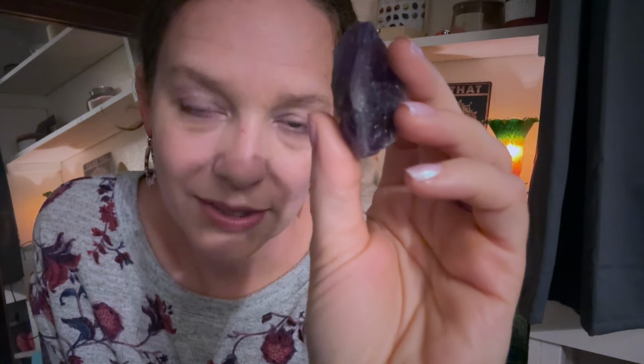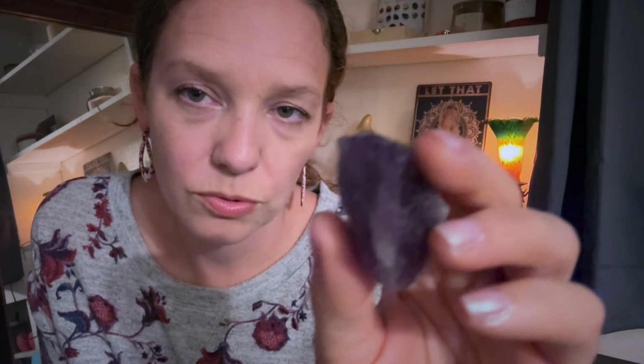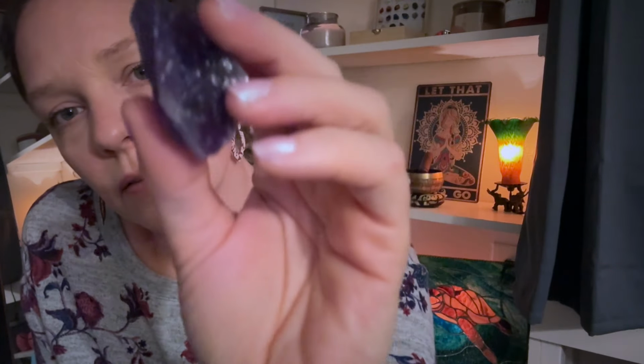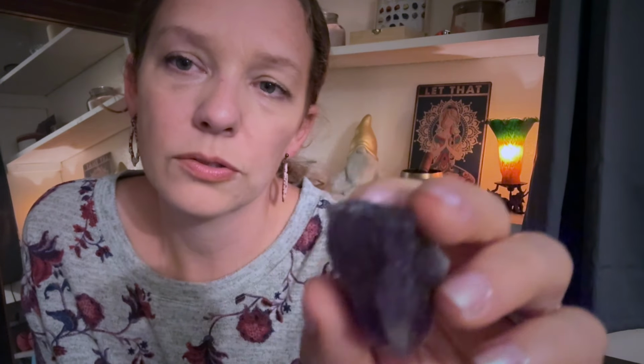I'm going to use this amethyst to channel Reiki into your energetic body. So I'm going to come here by the third eye. Massaging that in. Also going to come down here by the heart, with the amethyst.